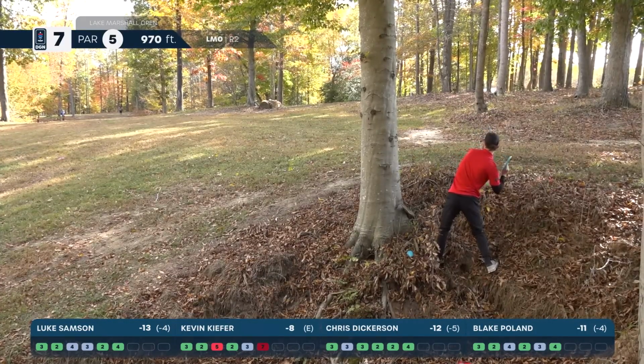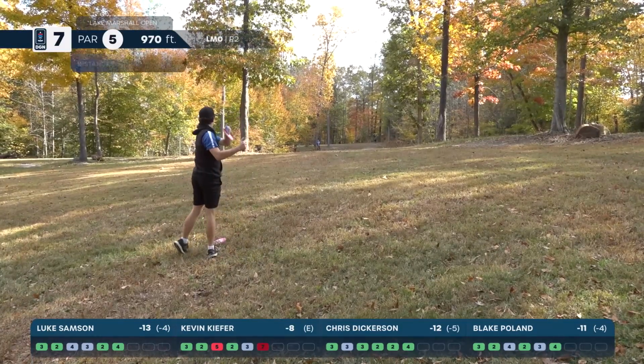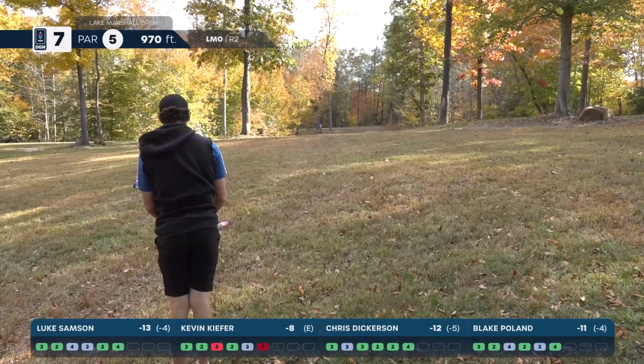Poland needed just a couple more feet to make this drive great. Yeah, if he's just clear of that tree in front of him, he's attacking across that second ditch and probably gonna get a reward for it. But instead, just gotta play it smart and maybe make an amazing third shot.